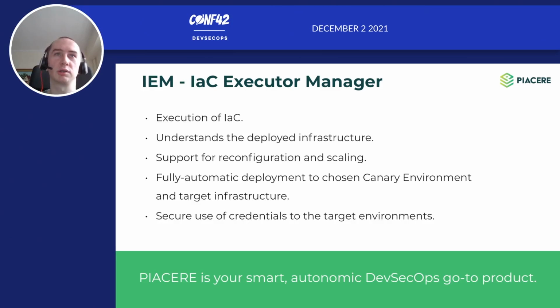What's more, it is to understand the deployed infrastructure, to be able to save this information to the infrastructure elements catalog that something has been deployed. The IAC Executor Manager is to understand what has been deployed and where, what the parameters are, etc., that are relevant for storing in that catalog, as well as support for reconfiguration scanning. So reapplying the Ansible playbook, the Terraform configs, and scaling, applying the scaling procedure via the IEM, is also in here.